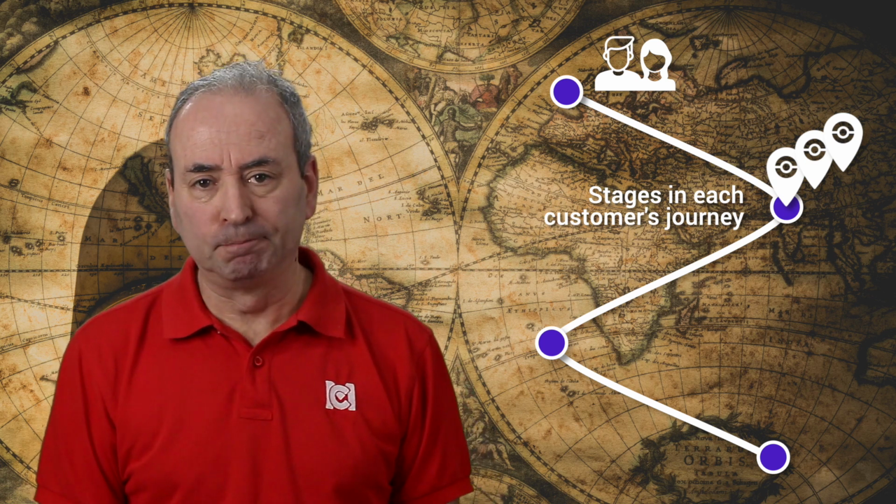Here are some typical stages that you might expect to find. Recognizing that they have a need or a desire. Becoming aware of your product or service as something that can fulfill that need or desire. Taking an interest in your product or service and starting to consider it positively. Formally evaluating your product or service. Perhaps they will test or try out your product or service prior to buying. And then there is the purchase itself.